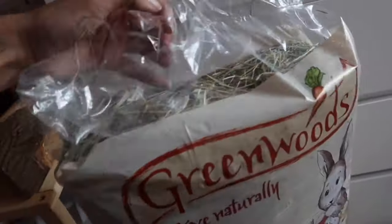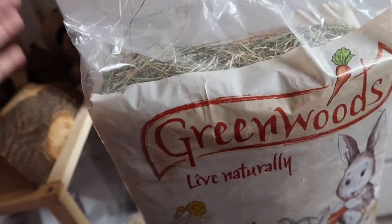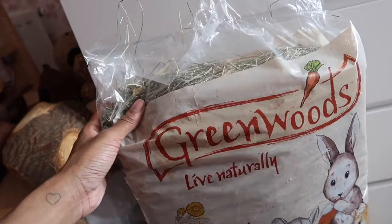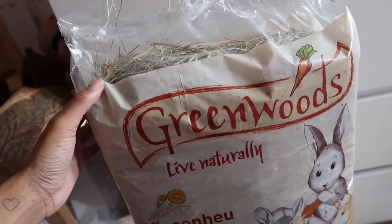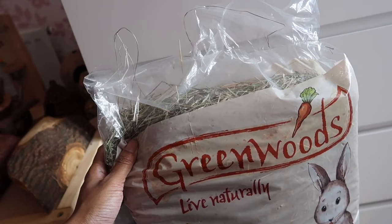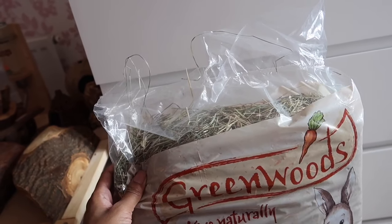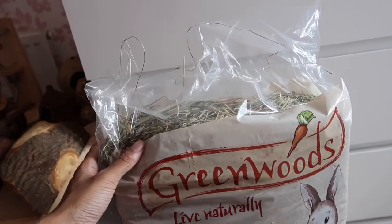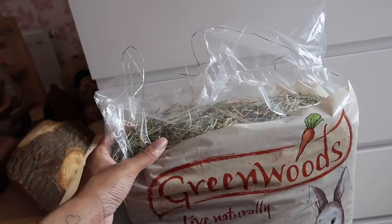I also decided to get some hay. I don't normally use hay. I thought I would get this bag to try it out. I think it would look really nice in the cage, and I also want to layer it with the wood shavings because I feel like it looks really nice. I see it a lot in German styled cages because their cages are absolutely incredible, and I would love to do a proper German style cage one day.